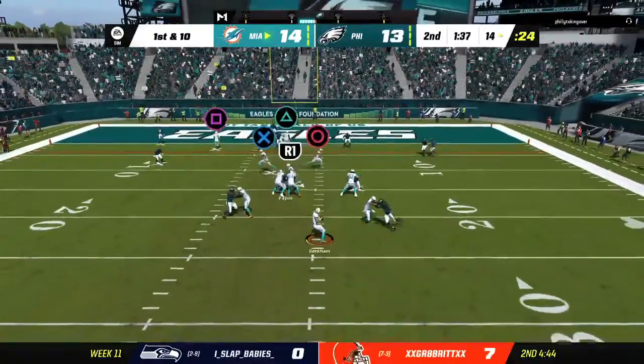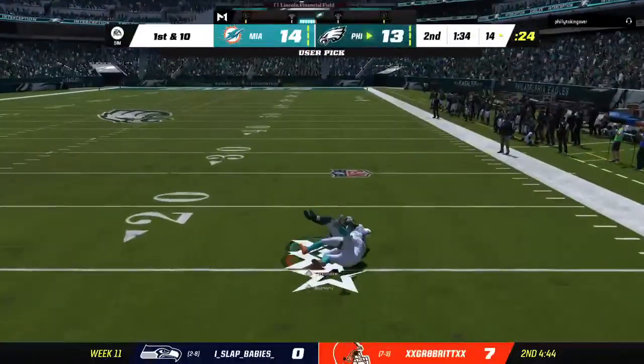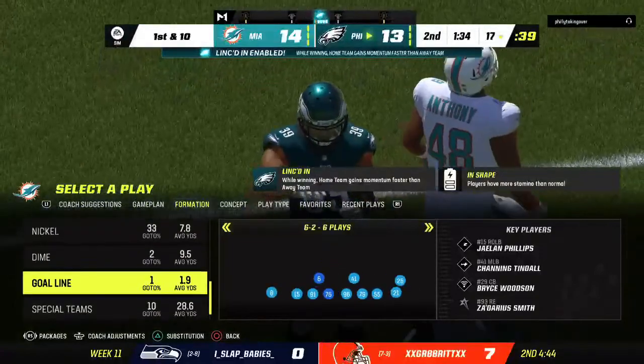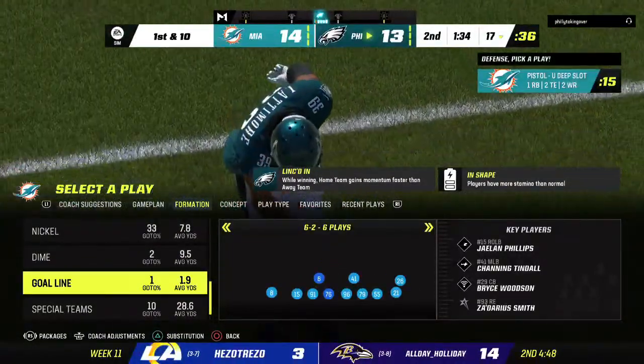Now back to throw. And for the 3rd time here in this half, it's intercepted. Picked off by Marshawn Lattimore. And the Eagles are going to get the football back at their own 17.